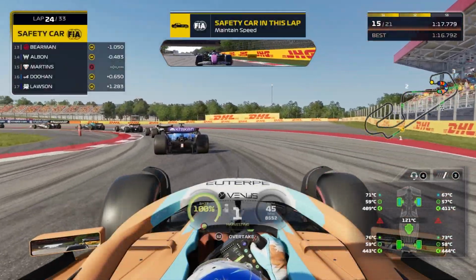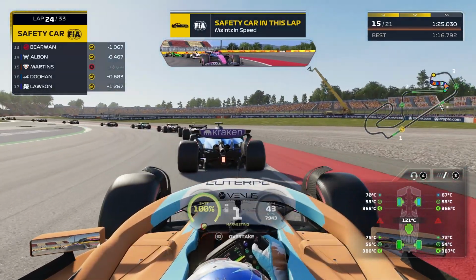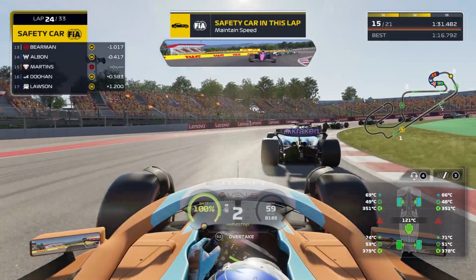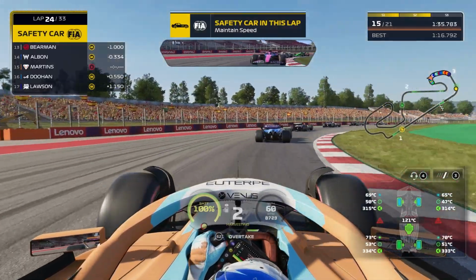All right, here we go. Back to racing. We managed to get onto the soft compound tires and save a few laps of wear, honestly, by being in the train here. So we only have about 8 laps of full tilt racing to go.